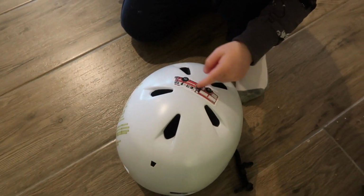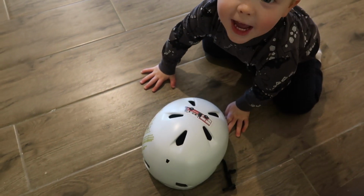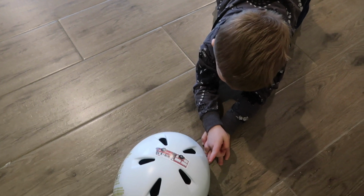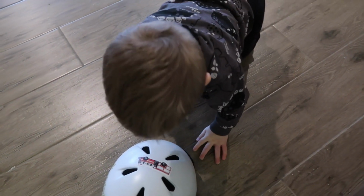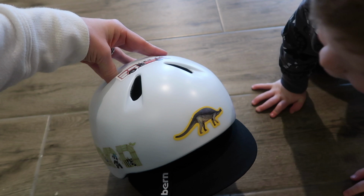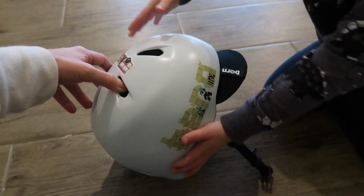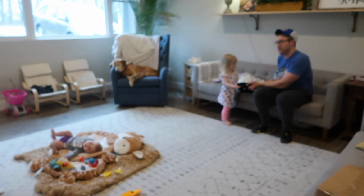What is that? Wow, did you pick that sticker out for your helmet? Yeah. What other stickers did you pick? That one. What is it? Firefox. Yeah, what are your other stickers? What is that? Dinosaur. That's right. Cool. You want to do another?